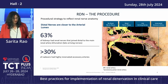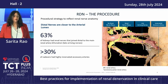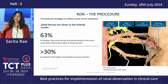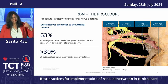And greater than 30% of cadavers had highly innervated accessory arteries. This is important to know, because initially when they started RDN with the Flex catheter, they were ablating the main renal arteries. And then they realized that that was not the right thing to do because the innervation pattern of the renal nerves was more distal. And that's when they started ablating the distal renal arteries, and they went into the branches. And also because 30% had accessory renal arteries, which also had a role in the hypertension. So they started targeting the accessory renals too.